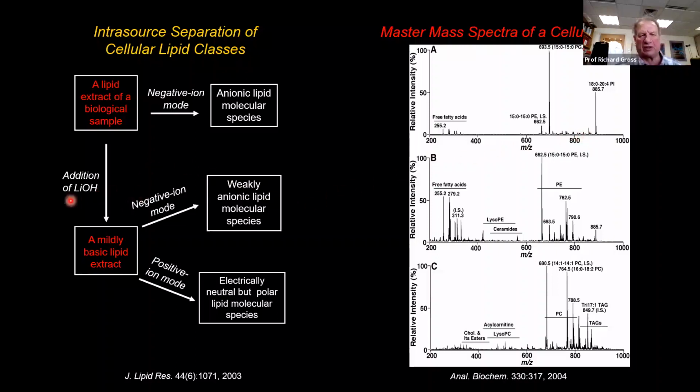For example, PI and PG. If you add just a touch of lithium hydroxide, you could do a negative ion mode spectra again, and you could bring out all the phosphatidylethanolamines. And of course, in the positive ion mode, the moieties containing a permanent positive charge, such as acyl carnitine and PC, as well as adducted triglycerides can be easily visualized. This whole thing, if you were running a race course, could be done in 20 minutes, which was a far stretch from doing two-dimensional TLC, scraping the spots, and then doing molybdenum polyphosphate assays.